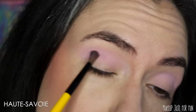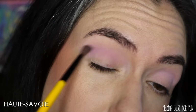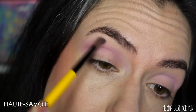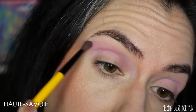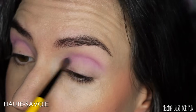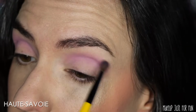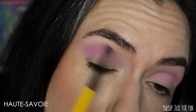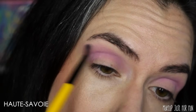This shade looks more of a lavendery, almost purple type of color once it's applied, especially mixed with these lighter matte shades in the palette. It's not quite as bright of a true pink as at least I was expecting it to be, just based on what it looks like visually in the eyeshadow pan.